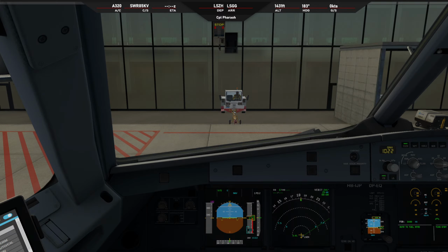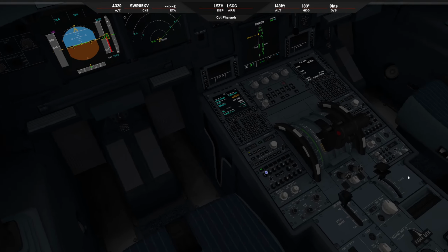Alright, so let's get that in. So our initial climb altitude will be 5000. Our squawk is 1000.